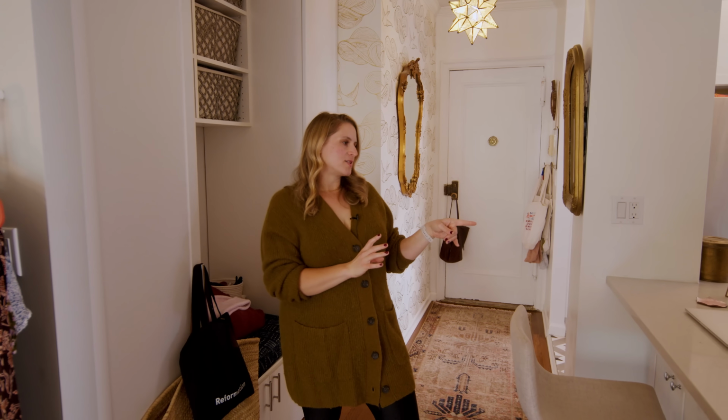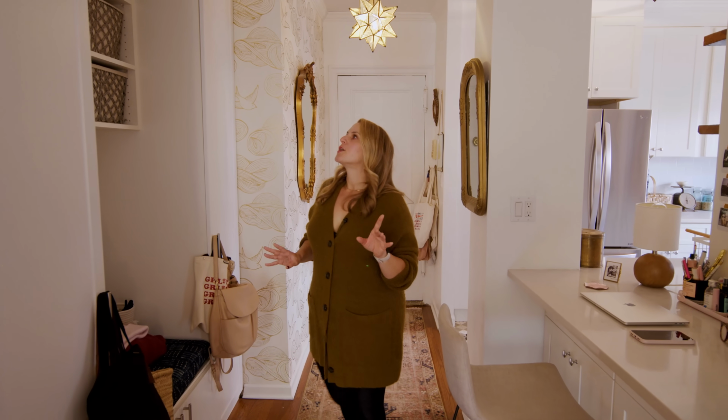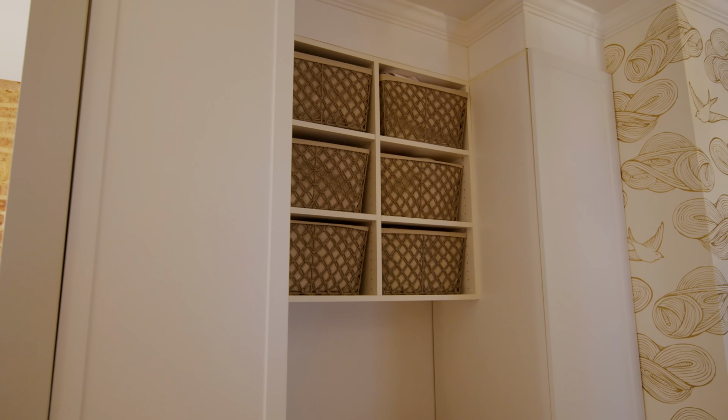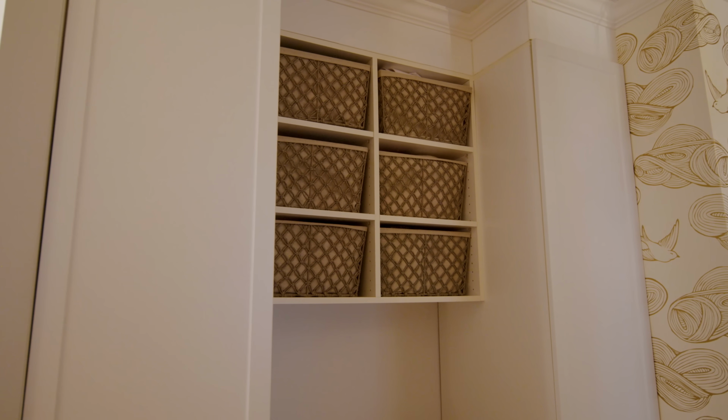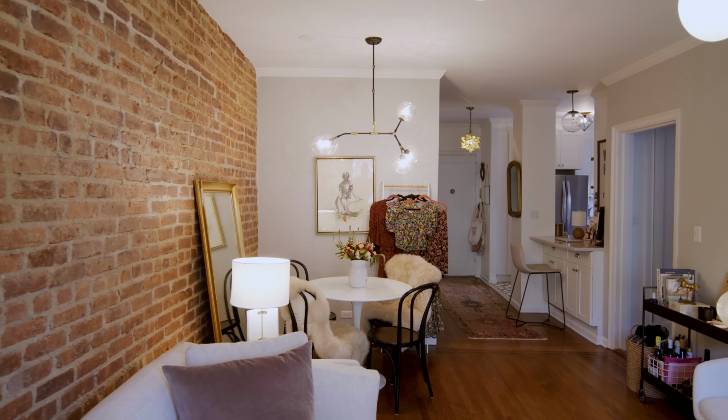So once I tore out the closet over here, I realized that I needed some space for coat and cleaning supply storage. So I had a local company in Brooklyn build out this guy here. So I have coat storage on either side, and then down here I have boot storage.